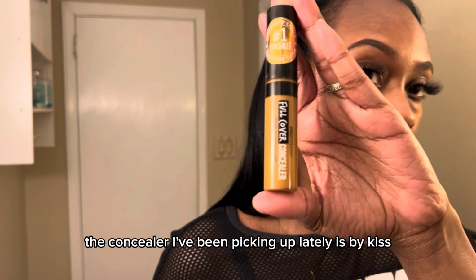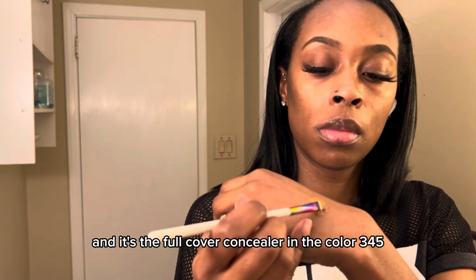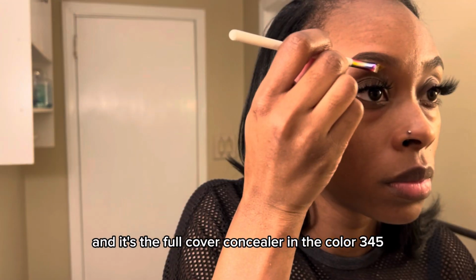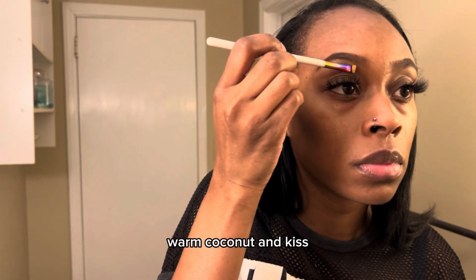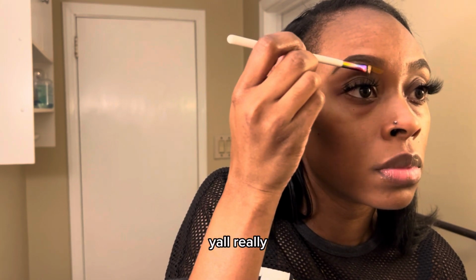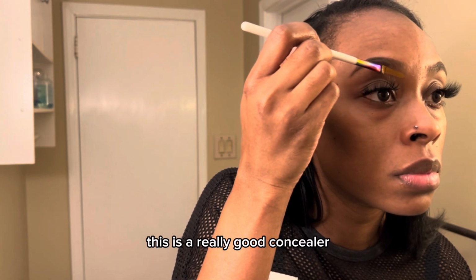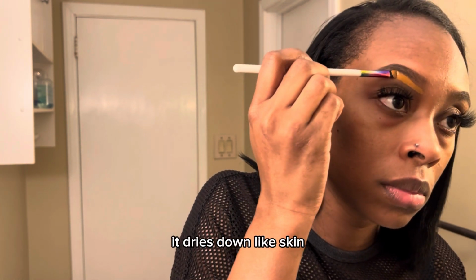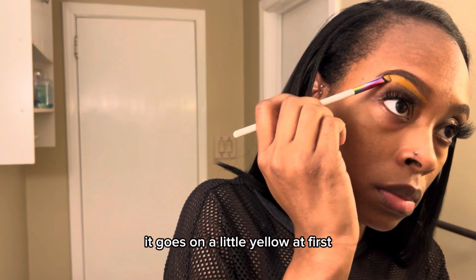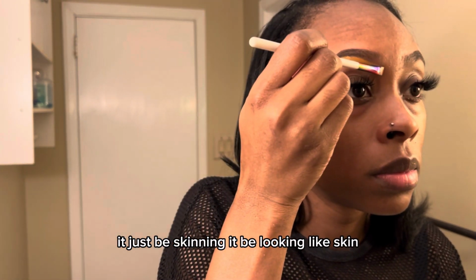The concealer I've been picking up lately is by Kiss, and it's the full cover concealer in the color 345 Warm Coconut. And Kiss, y'all really outdone y'allself this time. Y'all really show out. This is a really good concealer. It dries down like skin. It goes on a little yellow at first, but once you blend it out, it just be skinning. It be looking like skin.